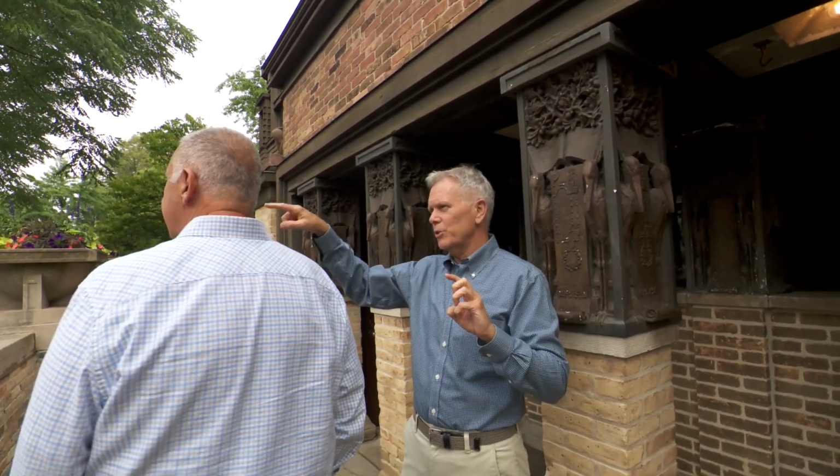When Wright designed the studio, what he was trying to do was make a statement. And the statement on the front of the studio says basically, if you want a Victorian home like those homes across the street there, I don't do that stuff. This is what I do. So if you don't like this, you better find somebody else.